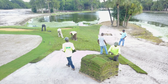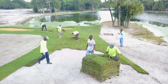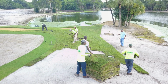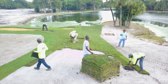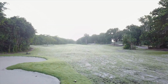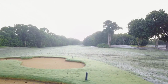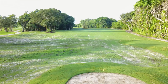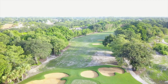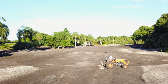Sodding of Latitude 36 Bermuda grass on green slopes around greens number 15, 16, and 17 was done this week and will be done around greens number 4, 5, and 6 next week. Latitude sprigs planted on holes number 7, 8, 11, 12, 13, and 14 are developing into new turf very quickly. At the current rate of growth, fairways and roughs on these holes should be completely covered with grass about 6 to 7 weeks after planting.